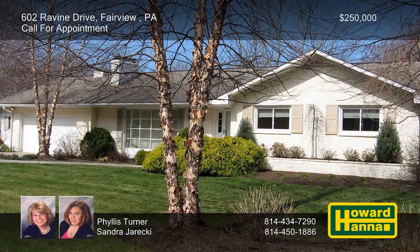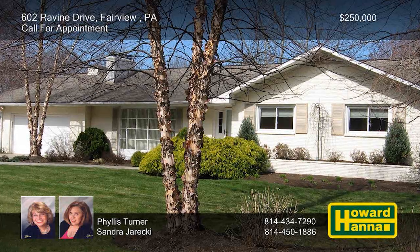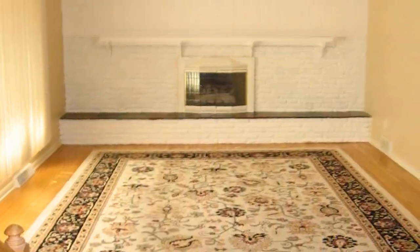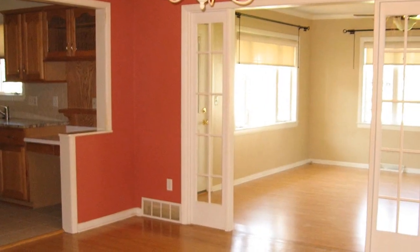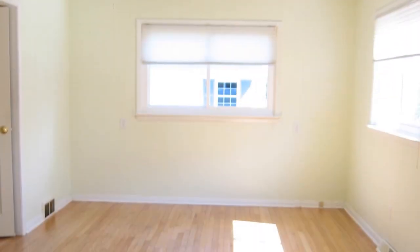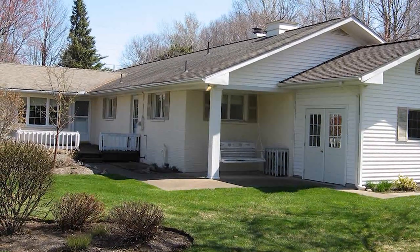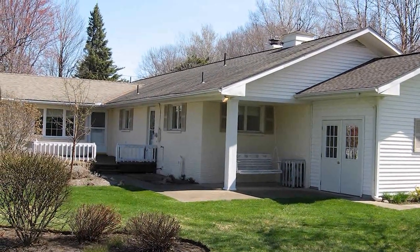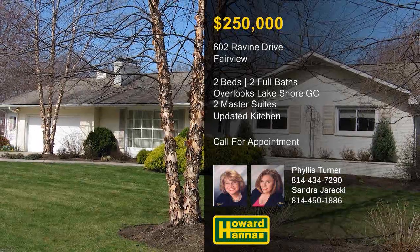Come check out this beautiful home in Fairview. You will love the panoramic views of the golf course available here. Inside, you'll find a sunken living room and newer kitchen with stainless appliances. A fantastic Seasons family room with wall of windows will not disappoint. There's an oversized 2-car garage with added workshop that makes this home one you don't want to miss. Learn more when you contact Phyllis Turner and Sandra Jarecki.